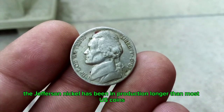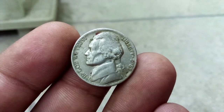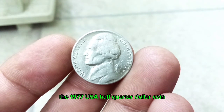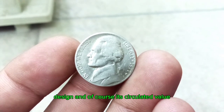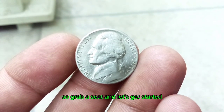Did you know that the Jefferson nickel has been in production longer than most U.S. coins? It's second only to the Lincoln cent. The 1977 USA half-quarter dollar coin, unusual and intriguing piece. We'll uncover its history, design, and of course, its circulated value. So grab a seat and let's get started.